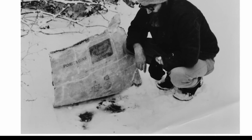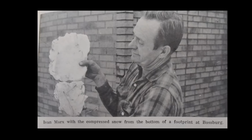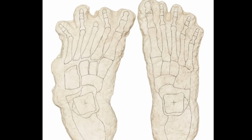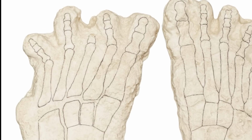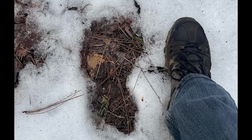Over 1,000 footprints were found, providing an extensive database for researchers to study gait patterns, stride lengths, and anatomical structure. Anatomical features. The right foot exhibited a curvature consistent with clubfoot, along with signs of a calcaneal spur, heel bone growth. These deformities resulted in uneven pressure distribution, visible in the tracks.